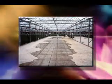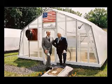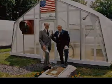Former ASABE President Bob Gustafson is shown here with Bill Roberts, inventor of the technique, at the site of the first trial in 1964. The original greenhouse and ASABE plaque are located at Rutgers University in New Brunswick, New Jersey.